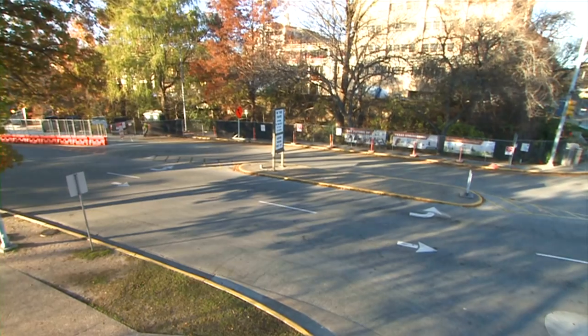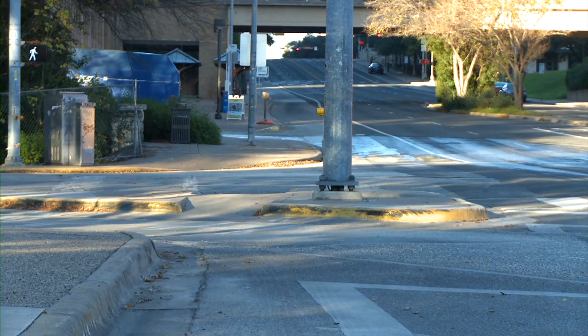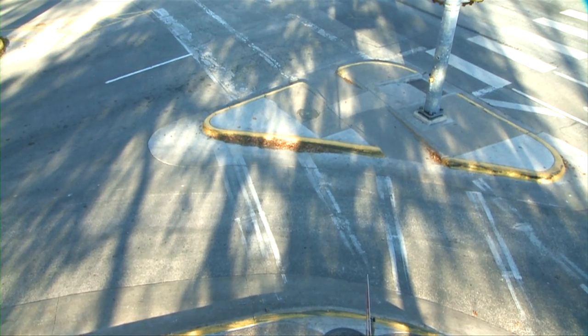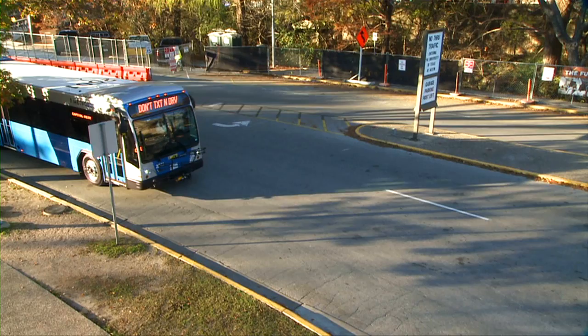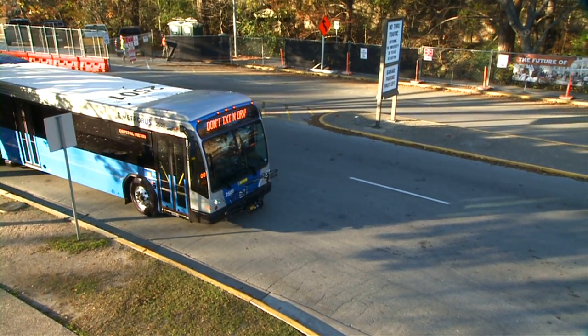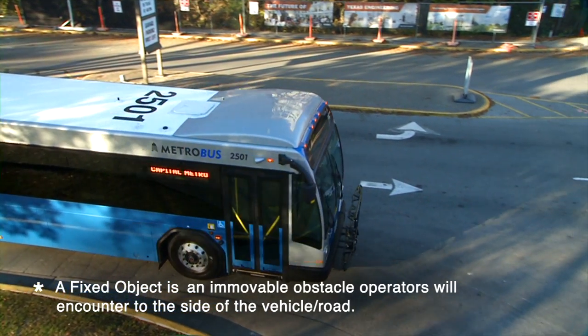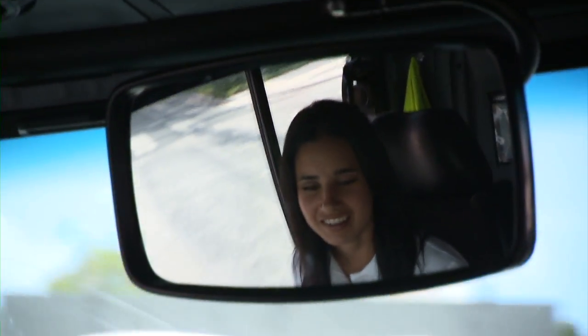Not all intersections or right turns that you'll come across can be performed in one fluid movement. This particular intersection is one of those. As you approach an intersection, your work begins before you get there. You have to be scanning the whole time. You're scanning for bikes, pedestrians, cars, fixed objects such as telephone poles and other obstacles that could get in the way. Remember, you're going to rock and roll. You want to use your mirrors the entire time.